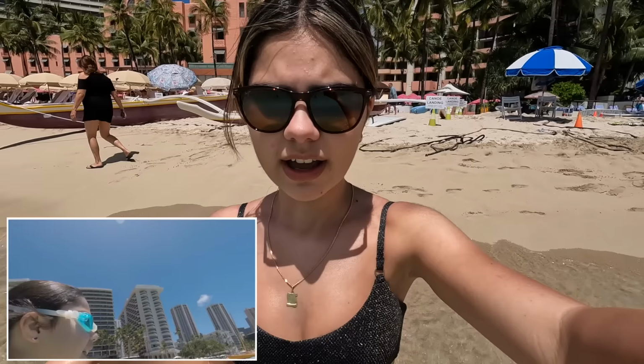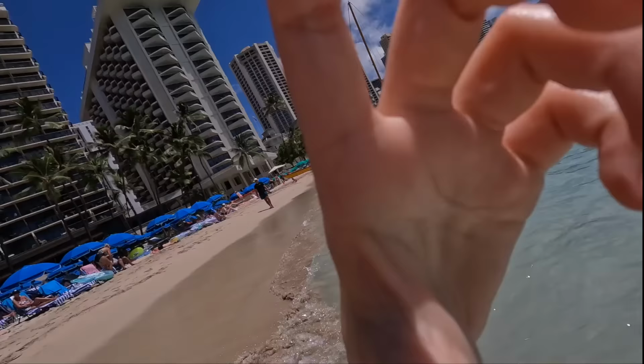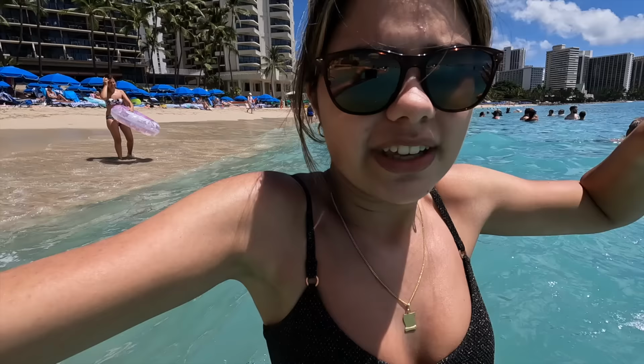Oh, it's really cold. It's actually kind of cold. It feels nice though now. Now I'm kind of used to it. Whoa. The waves are really strong as well. Let's go in. Cold. I think I just stepped on a rock. Anyway, it's kind of cold, but we brought the donuts down, so I think I'm just gonna lie on the donuts because that's probably a lot more relaxing.